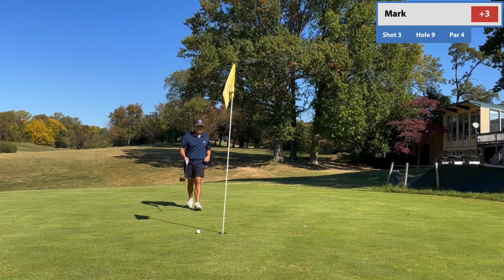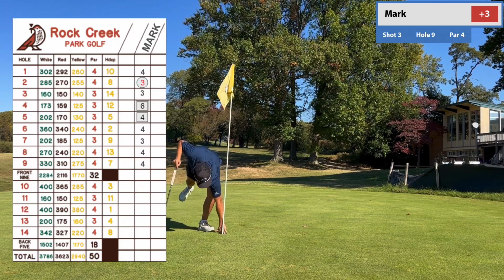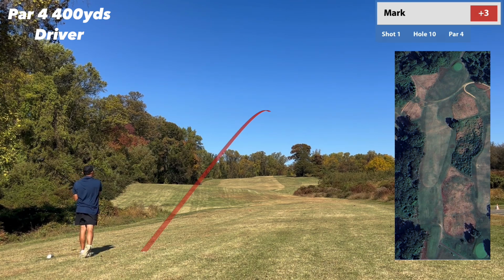Oh, boy. It's funny how it doesn't matter how far you drive it. It's always about the putts. This was actually one of the purer greens. It rolled very, very good, looked good, and it was right in front of the clubhouse. So here we go. We are now going to the back 5. I was going to say back 9. Back 5, we call it the loop, according to Rock Creek's website.